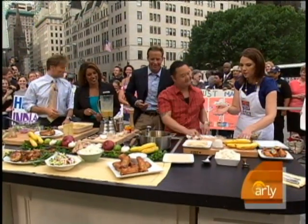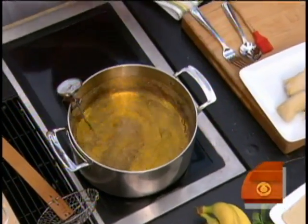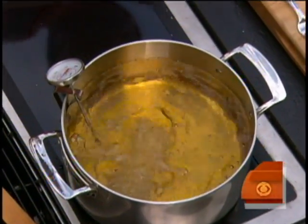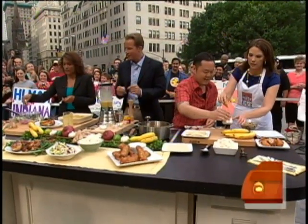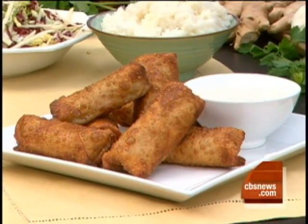Okay, and then you're serving it with a coconut, like a coconut sauce. Okay. So coconut milk, a little bit of cornstarch and water. So there's only one way to find out if that really works. Absolutely. Here we go. Okay. Everything is delicious, I can tell you that.